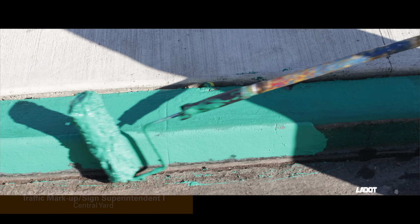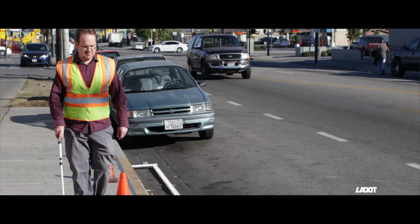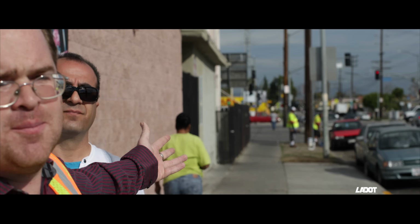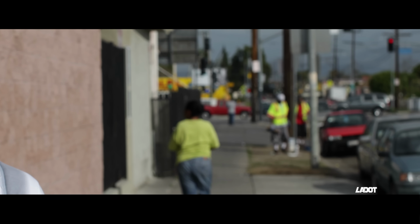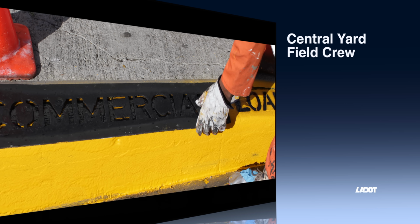My name is Chris Ryder. I'm a Transportation Engineering Associate with the Southern District Office for Los Angeles Department of Transportation. When we come out and do the work, we take some measurements of the area, see which curbs need the maintenance, and we find other things such as, in the background, the blue handicap parking zone, which was so faded you couldn't even make it out, and our crews came out and did that work as well.